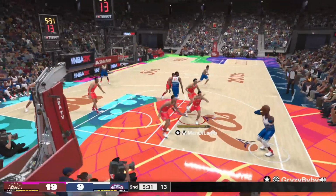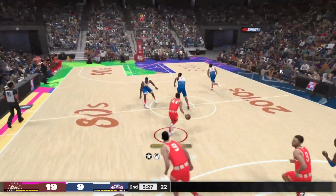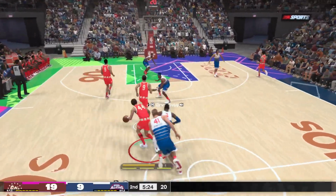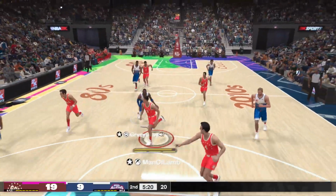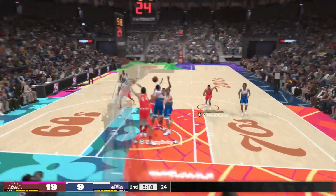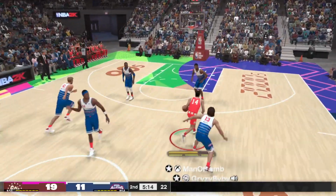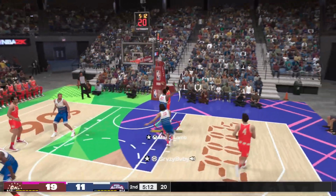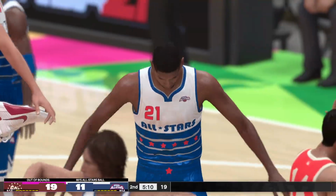Duncan drawing the double team. Here's Wade. It's deflected. West with the ball. Wade picks him up. And here we go. Fast break. Wade's got it. And Paul Pierce with the slam. And not only does he get all the way to the rim in traffic, but how about he goes to the reverse? You got to be kidding. That was awesome.